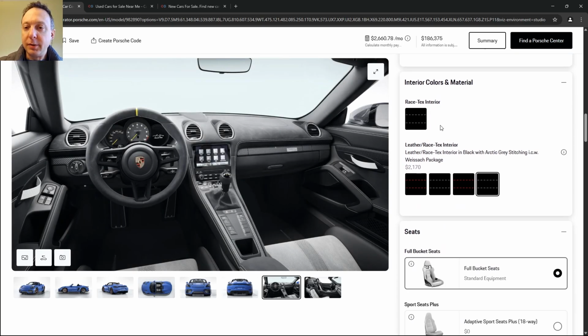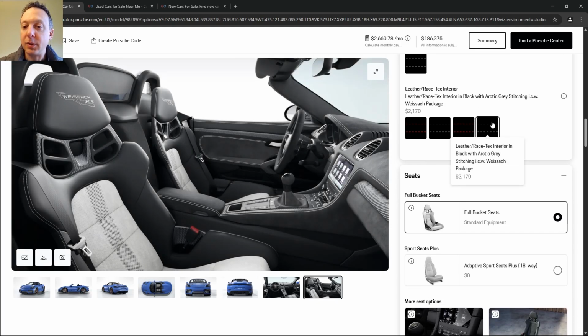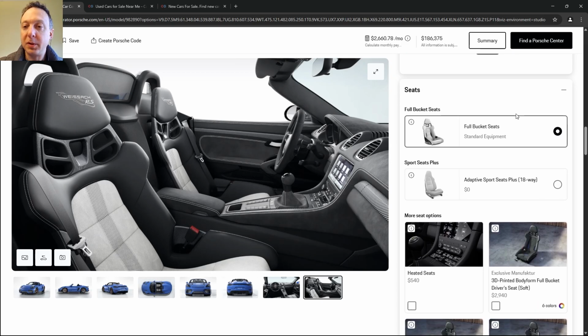All right, interior. Now, it has chosen the leather Racetex interior with the Weissach pack. We cannot choose anything besides red, or ultimately we're going to get color deviated stitching, so we'll keep this on the Arctic Gray for the moment.